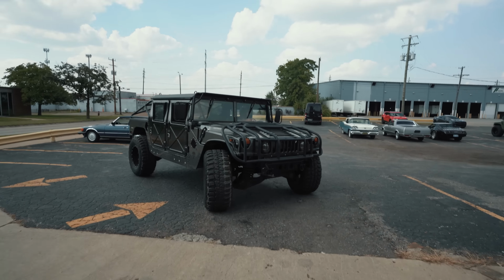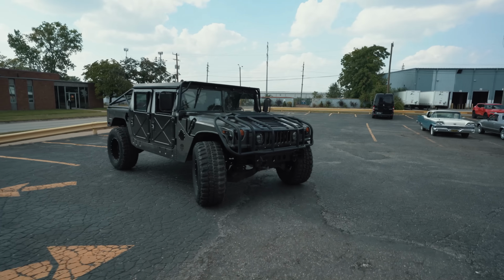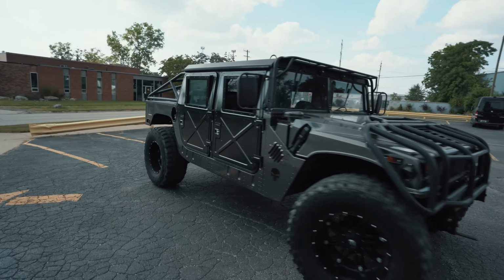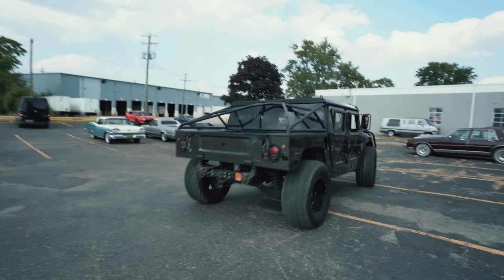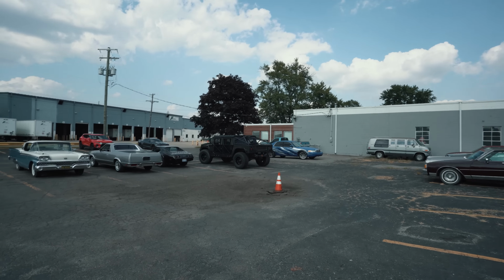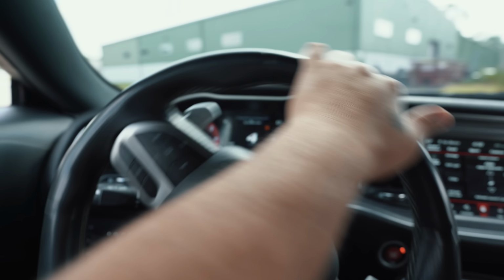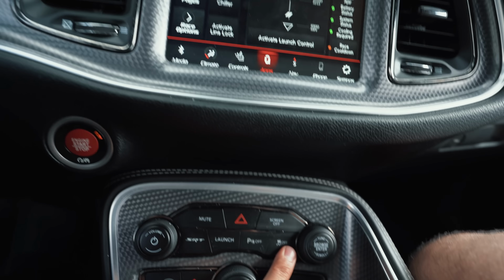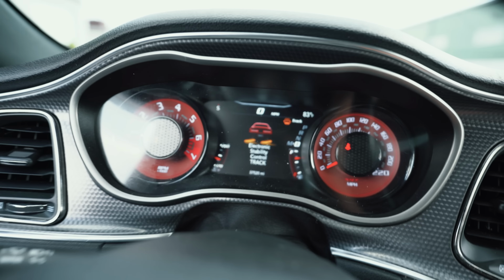Look how big this thing is. Wow. They got 2 of them. Got a military green one over there. Alright, we're gonna put it in track mode. And then we're gonna disable traction all the way off. Alright, it's all the way off now.